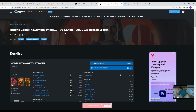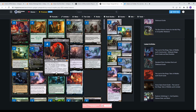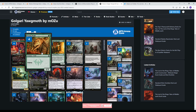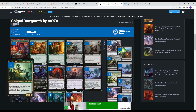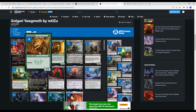We also had a historic Golgari Yawgmoth deck by Mozu that got number 6 Mythic. So, some early shells, and this one is using Yawgmoth, Thran Physician, and Young Wolf with Undying, along with Hapatra. How it works is with Yawgmoth, you can sac another creature. So this dies, it comes back with a +1/+1 counter on it, which then you can use to target a creature, it gets a -1/-1 counter, and then it creates a token whenever one or more creatures gets a -1/-1 counter. Then you can keep sacking those creatures to put -1/-1 counters for the Undying, and then you sack this, and then it comes back. So you're basically resetting the Undying.